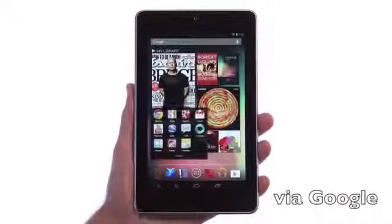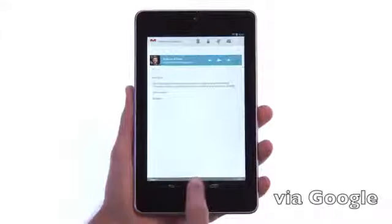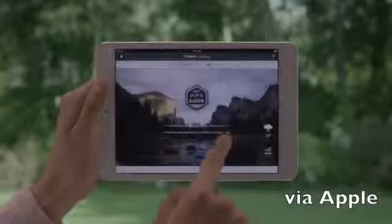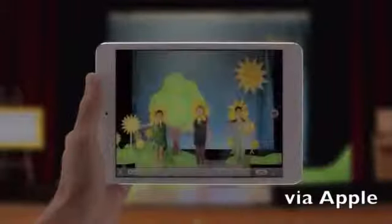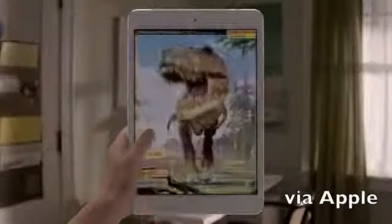The resolution for the iPad mini is 1024 by 768, the Nexus 7 is 1280 by 800, and the Kindle Fire is the same thing, 1280 by 800. In terms of processor, this is where the iPad mini kind of goes down a bit. It's a dual-core A5 processor versus the Nexus 7 with a quad-core NVIDIA Tegra 3 processor clocked at 1.2 GHz, and the Kindle Fire HD has a dual-core 1.2 GHz TI OMAP 4460 processor. So in terms of speed, you'd probably want to go for the Nexus 7.